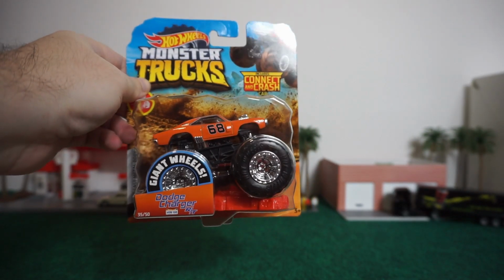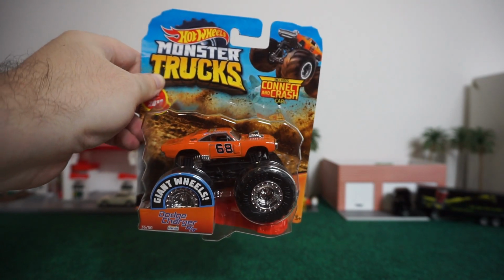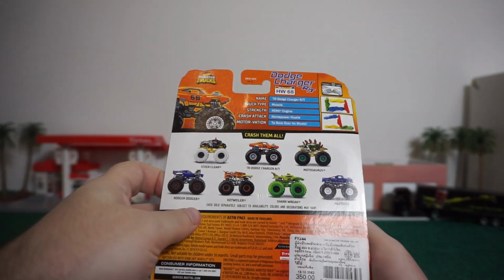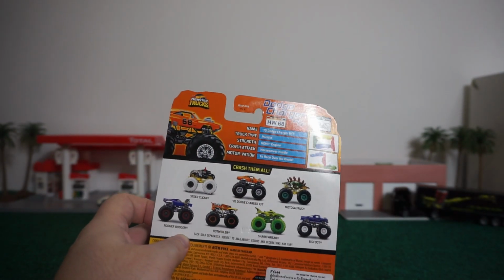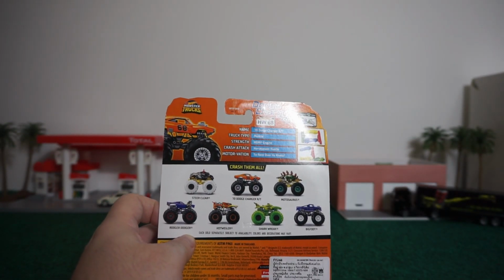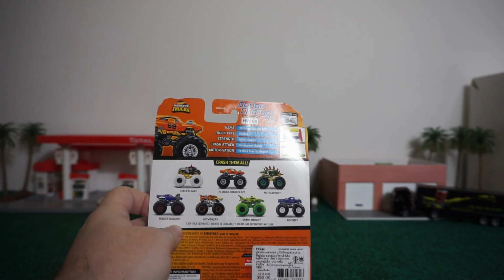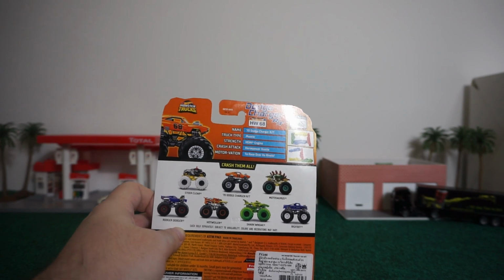So again, this is the Dodge Charger RT, and I think this is the 1970. I could be wrong. Correct me if I'm wrong. Yeah, there we go. I'm right there at the bottom. 1970 Dodge Charger. Here I am scrambling for the name. It's right there in the back. Oh boy. Alright, so as you can see, this got pretty cool information on the back.